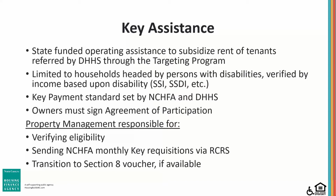There is some key rental assistance available. The key rental assistance is state-funded operating assistance to subsidize the rents of the households referred by DHHS. It is limited to households headed by persons with disability, which can be verified by an income based on a disability, such as SSI, SSDI. The key payment standard is set by NCHFA and DHHS, and the owners also must sign an agreement of participation. Management is responsible to verify eligibility and to request monthly key requisitions, and also to transition to Section 8 voucher in RCRS if that is applicable.